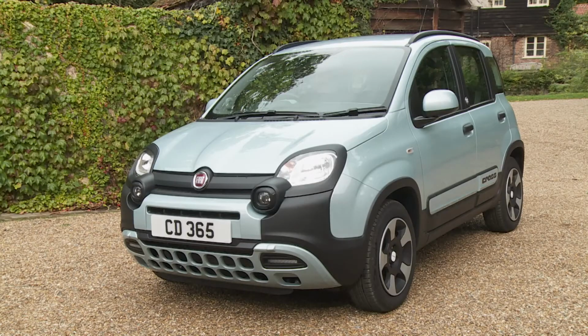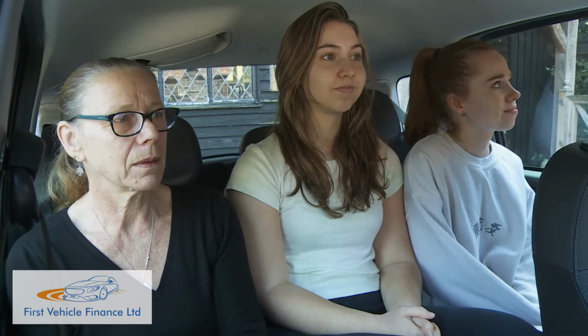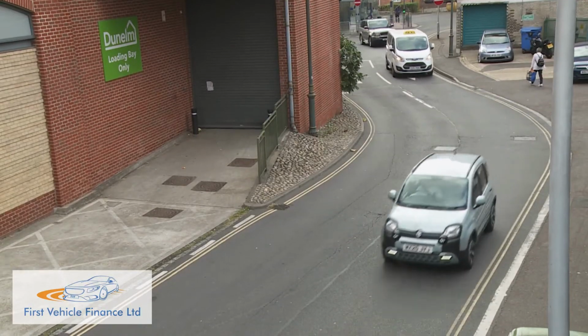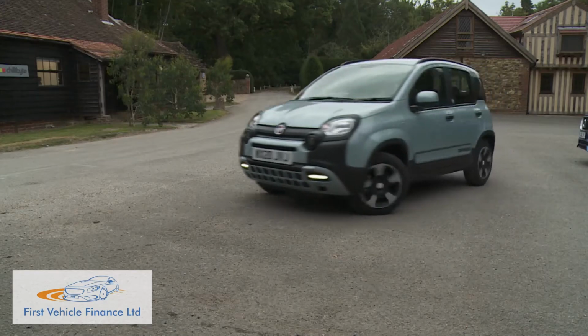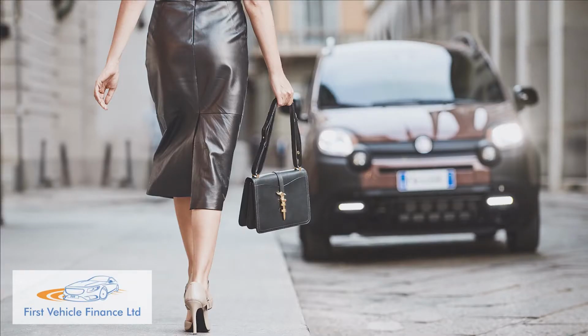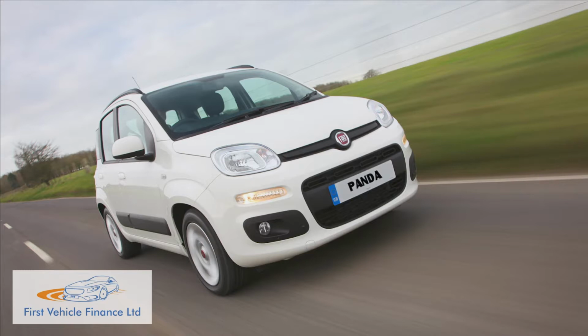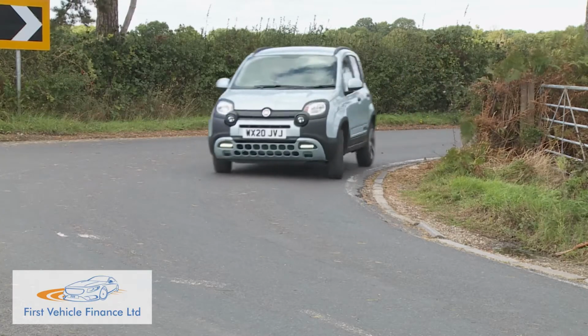Fiat's Panda aims at being all the car some buyers will ever need. It's large where it matters, yet still small enough for its urban purpose. It's more efficient, especially in its latest 1 litre mild hybrid form, and very manoeuvrable. It can even head off-road in 4x4 form. You can make it trendy or specify one that's super affordable. Italians have always done this kind of thing very well. They still do.